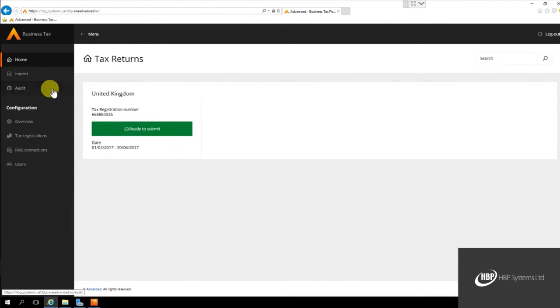But when you come to import, once you select that box, you'll be asked for a declaration just to agree to the normal HMRC declaration. Once you've done that, this screen will read Submission in Progress and it'll change to say Submitted once you complete it, and you'll have the option to view a summary of the submission or export to CSV file if you wish.